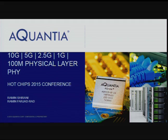So we'll start with Ramin. Thank you very much, Forrest. Let me start by telling you that today I'll be talking about a 5-speed physical layer Ethernet chip going from 100 meg to 10 gig. 100 meg really dates back to 1993, 10 gig to 2005. The innovation that I'm going to talk to you about would be the 2.5 gig and 5 gig.